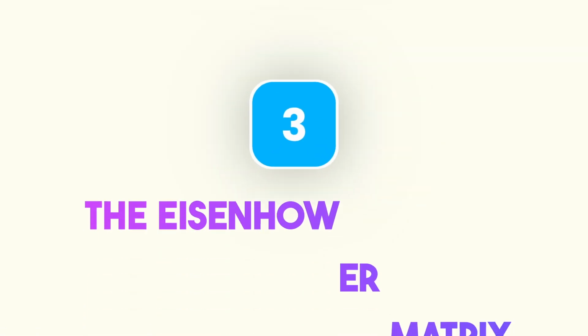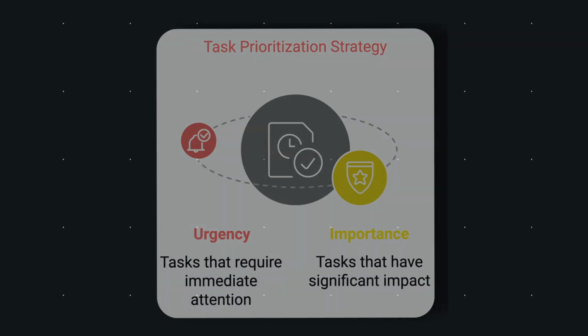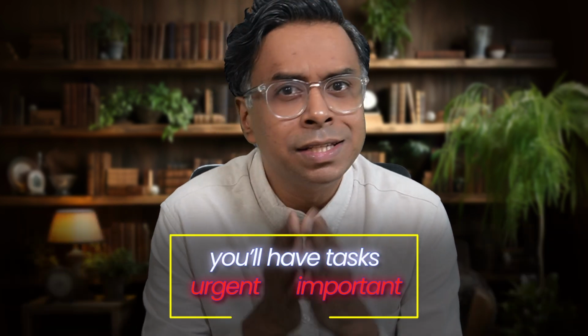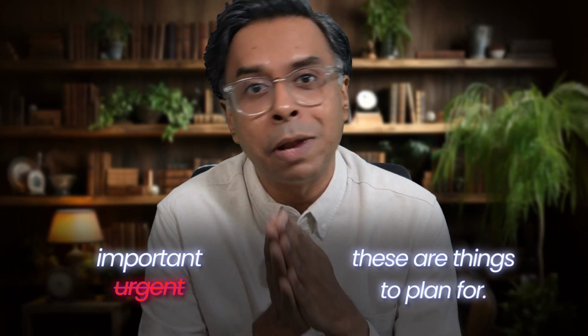Tip number 3. Here's a productivity hack that will make you feel like a task-busting pro. The Eisenhower Matrix. This method helps you prioritize tasks based on urgency and importance. Imagine your tasks as a grid. In one quadrant, you'll have tasks that are both urgent and important. These are your top priorities. In another, you'll find tasks that are important but not urgent. These are the things to plan for.